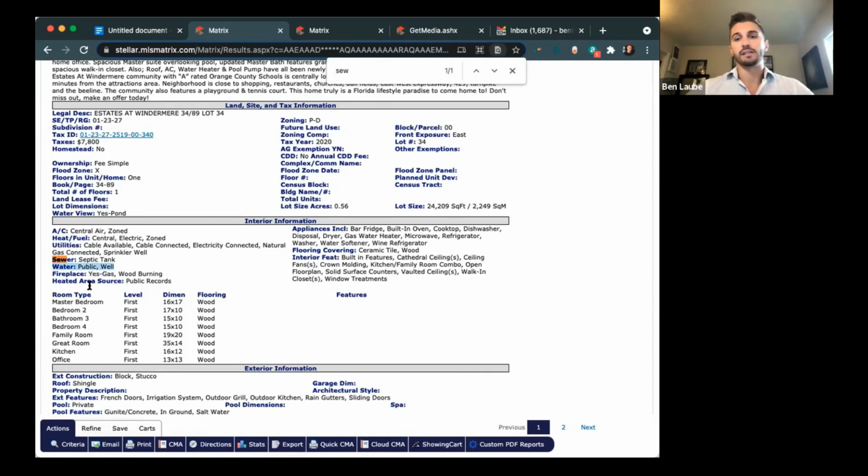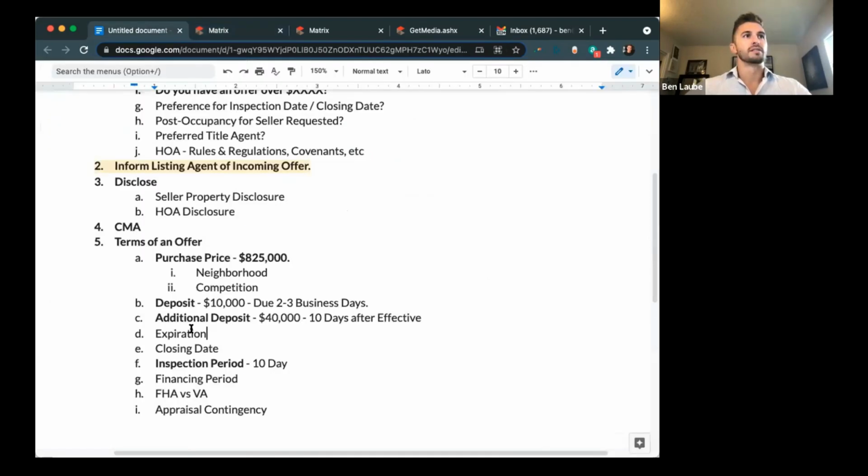Hey buyer, there's a well. I think you should get a well water test done or confirm what the well is. Is the well for irrigation or is the well for drinking water? Sometimes there's city water for drinking water and then the irrigation water is on a well. Very common. Next term, expiration.